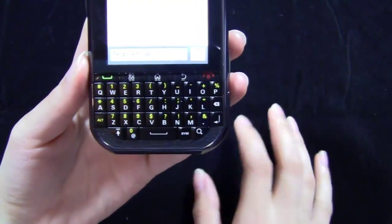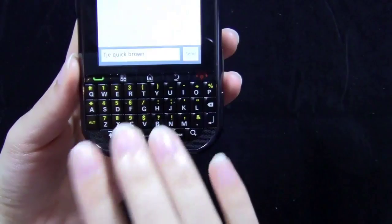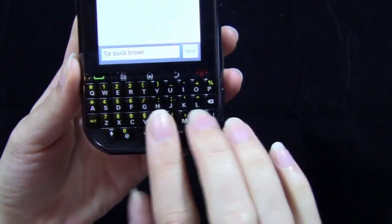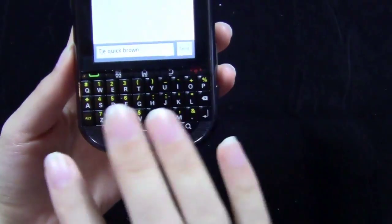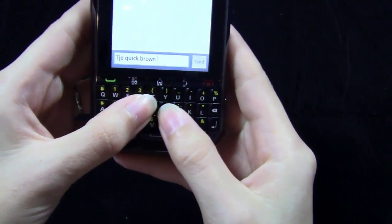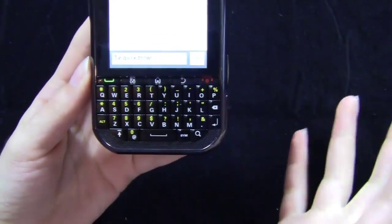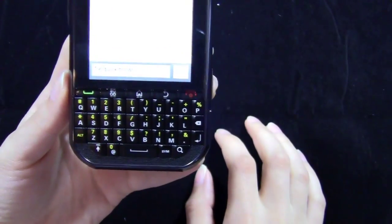Now, that being said, the keyboard design is excellent. Like I was saying, it's basically exactly like a BlackBerry, which some would say is the best physical keyboard on the market. So the design is great. If you want to go to a store and just hold the phone and see if it is too small for you, that would be an easy thing to try to figure out. But overall, keyboard design is great, just a little too small.